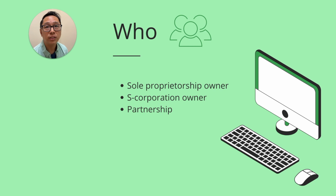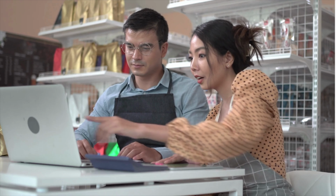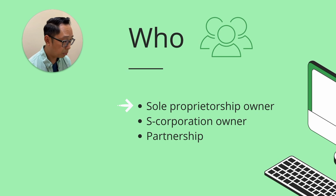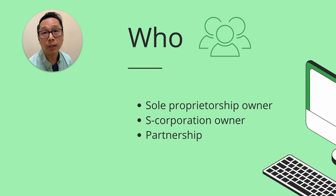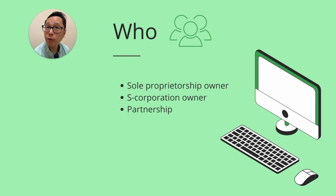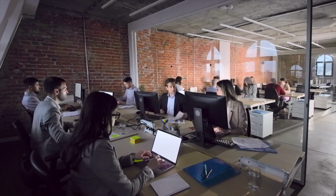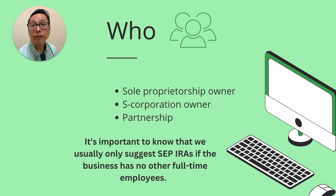Who qualifies for a SEP IRA? Pretty much anyone that is self-employed will qualify for a SEP IRA. If you have a sole proprietorship, an S corporation, or a partnership, you will qualify for a SEP IRA. So if you are not self-employed and you maybe get a W-2 from a company, you will not qualify for a SEP IRA.